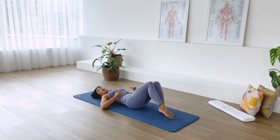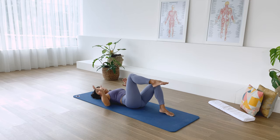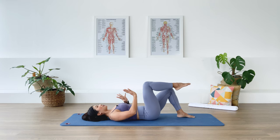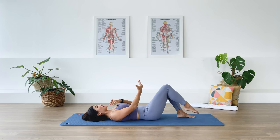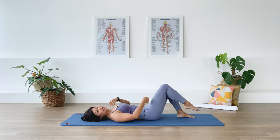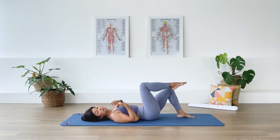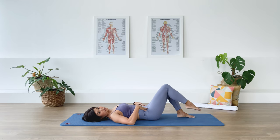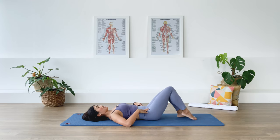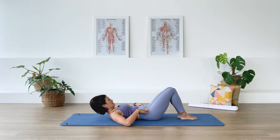Perhaps you're going to have to recruit more abdominal. Perhaps you're going to recruit more back muscle. All right, so the front body and the back body need to work together so the hip flexors can take your leg up and take it down here. And folding. And last one, we fold and lower. Brilliant.